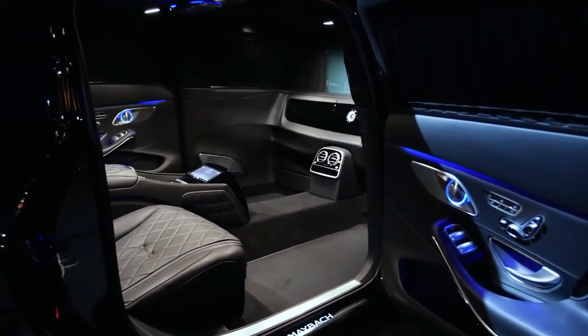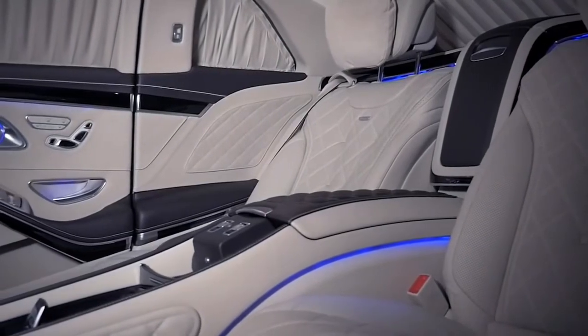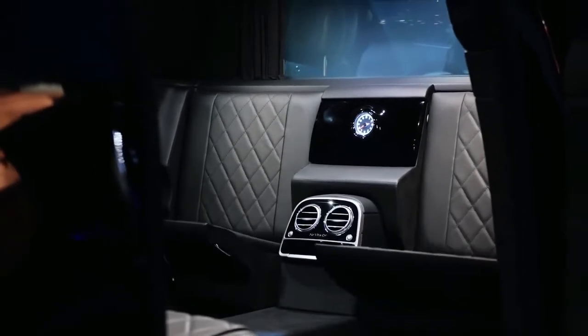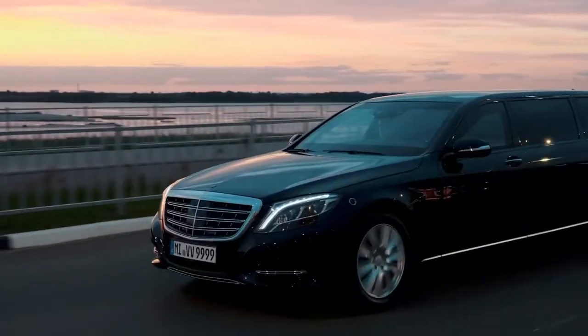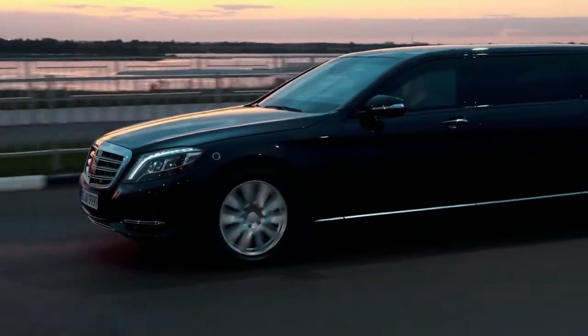Inside sits a vis-a-vis seating arrangement, with two forward-facing airplane-style recliners for those long journeys, and two rear-facing jump seats for when you need to get in and out in a hurry. The S650 Pullman wants for absolutely nothing, and with a price tag of $615,000, that is only to be expected.